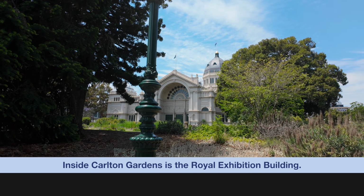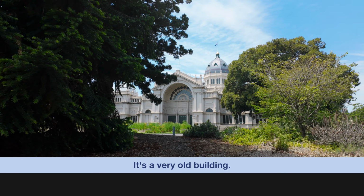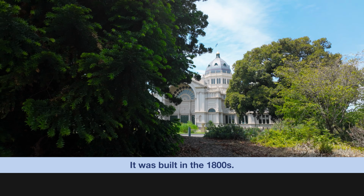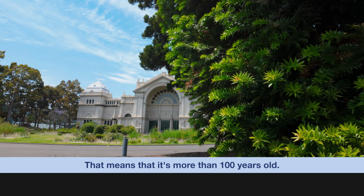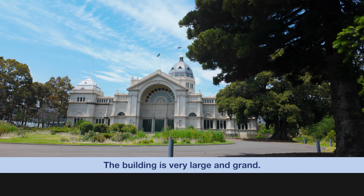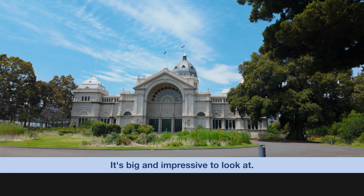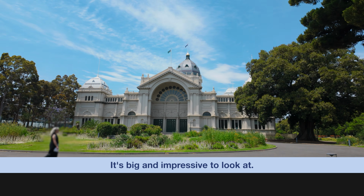Inside Carlton Gardens is the Royal Exhibition Building. It's a very old building. It was built in the 1800s. That means that it's more than 100 years old. The building is very large and grand. It's big and impressive to look at.